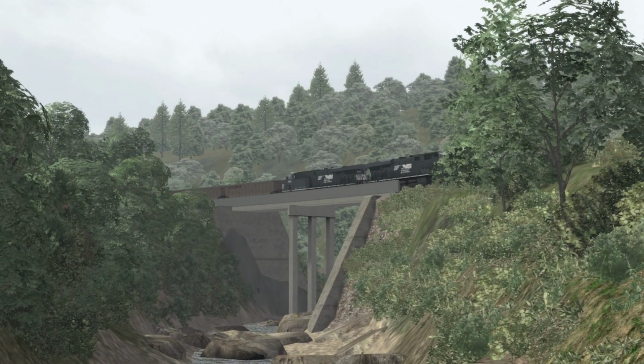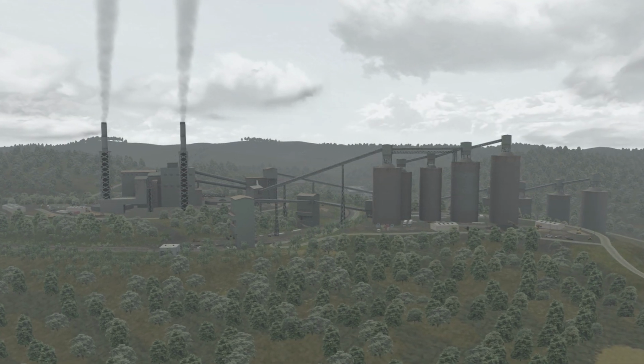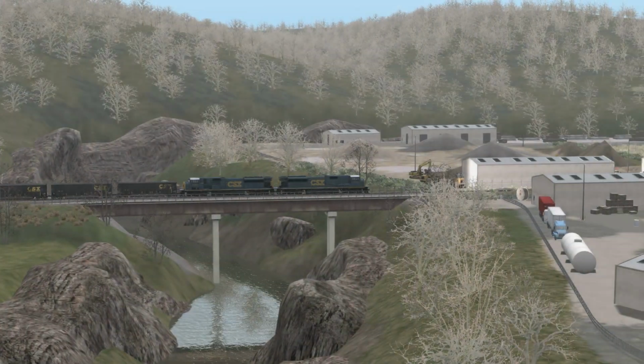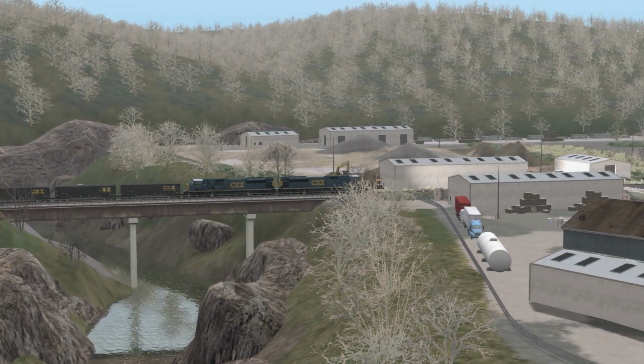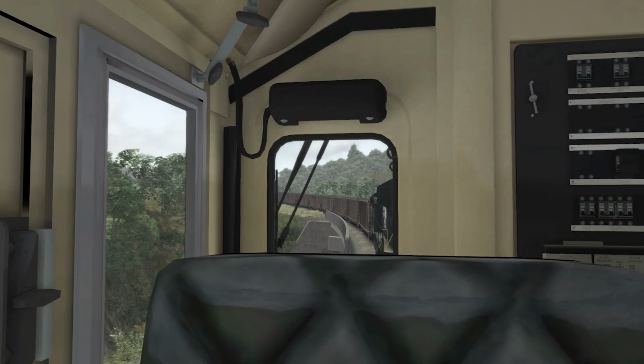That's where the railroads come in. In southwestern Pennsylvania alone, Consol Energy's Bailey mine can produce 10 million tons a year. That's nearly 20 tons every second, and it's the trains which take it to destinations far and wide.